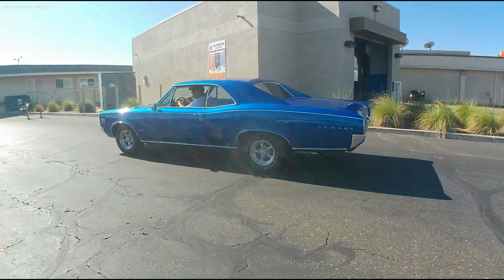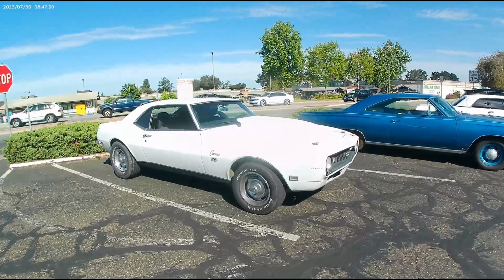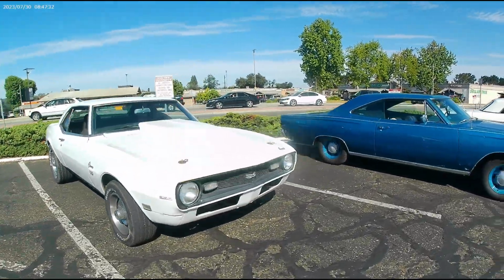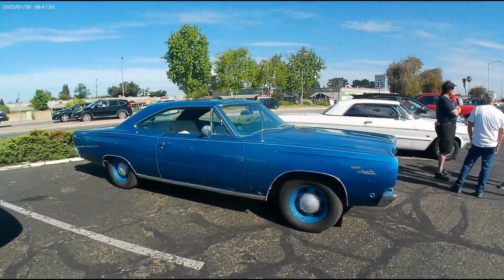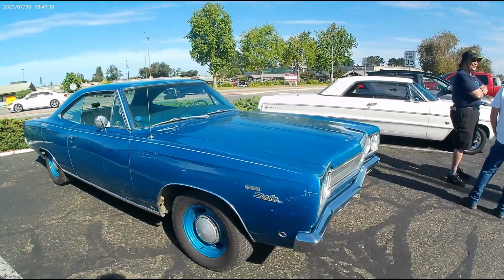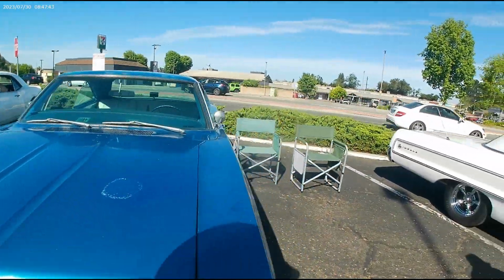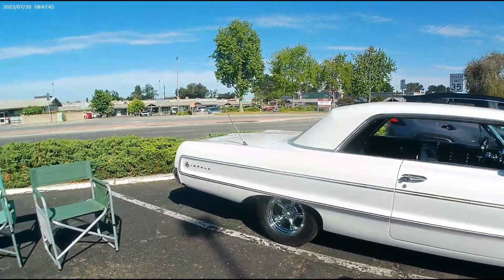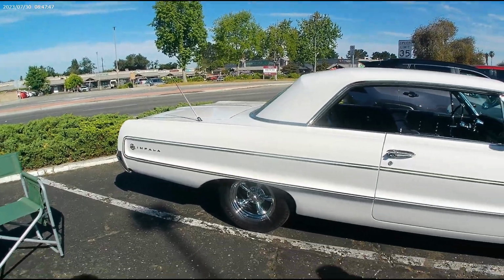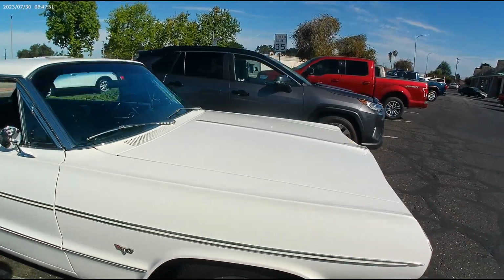Pontiac Le Mans, beautiful. Camaro SS. Good street racer. And a Sport Satellite. That's a rare machine. Don't see these around too much. A little Plymouth action. The Impala. Definitely a collectible car. Everybody loves the Impalas.